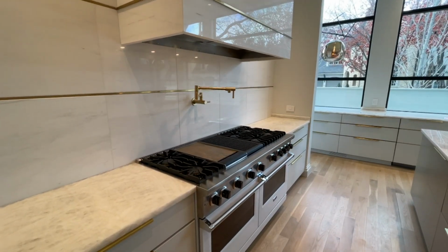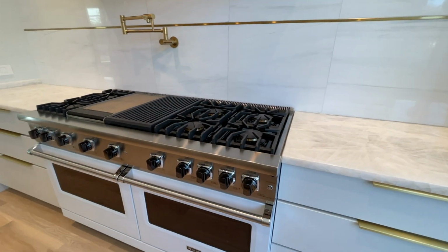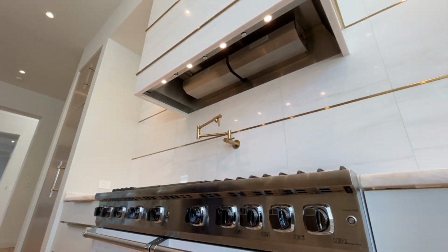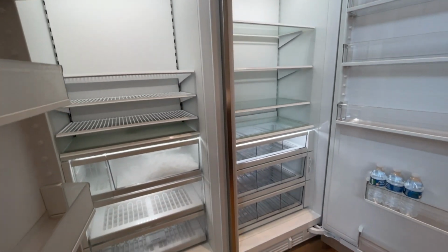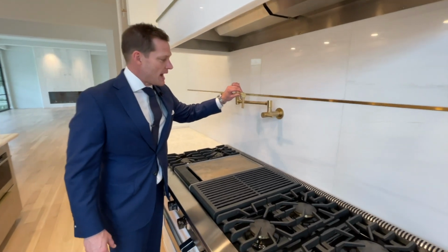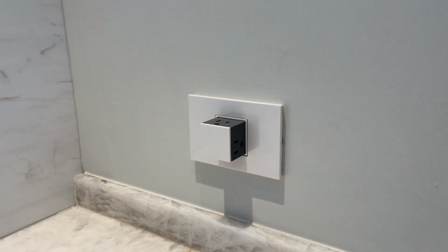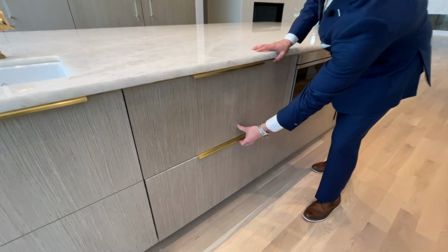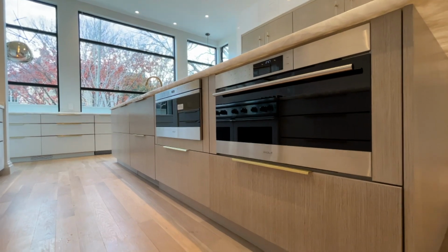The kitchen is fully equipped with an industrial 60-inch double Viking stove with gas, grill, cooktop, Vent-a-Hood, and gold trim accents with marble backsplash. You also have this double sub-zero fridge and freezer. Absolutely no detail has been spared in this kitchen, down to the gold pot filler and your pop-out electrical outlets. Completing this kitchen, you'll notice double fridge drawers, a Wolf microwave and steam oven and warming drawer.